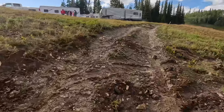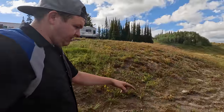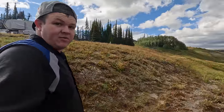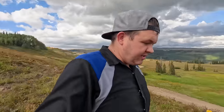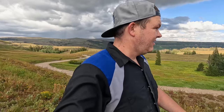So right here is the very, very bad spot. You can see right here where the trailer went off. And luckily, we didn't roll it. So this was getting bad in a hurry, but we got it. Against all odds and all the looky-loos that wouldn't leave, we got it. Steve's gonna continue backing up. We're gonna get it on flat ground. Flatter, like an actual road.